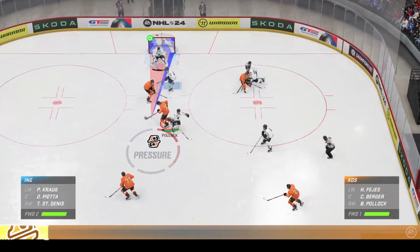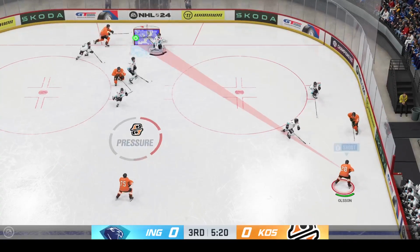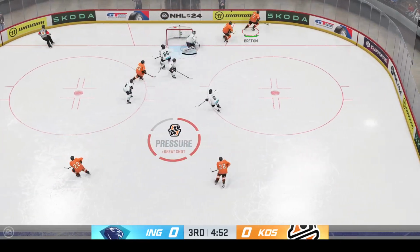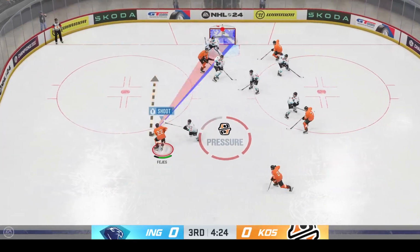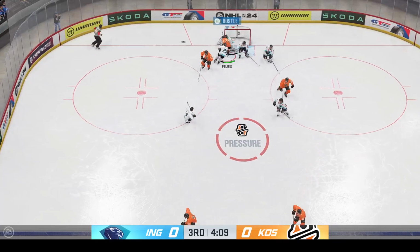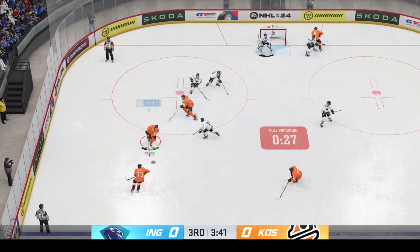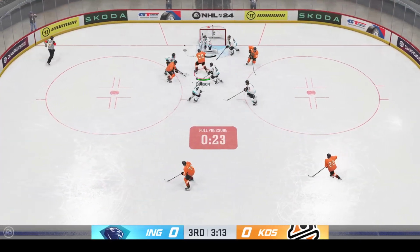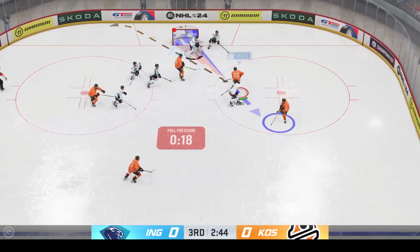Off the draw and a nice job locking up his opponent. Here's a short pass to Olsen. Tries to the crease. Denied by the goaltender. Takes the feed at the back end. Centering feed. Oh, and he keeps it here. Sends a pass over. Moves the puck down low. Back to the blue line.